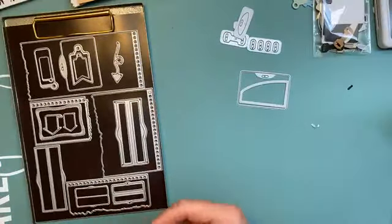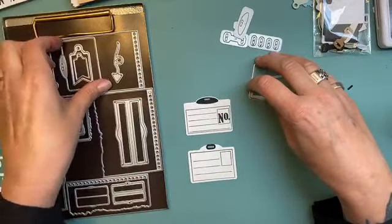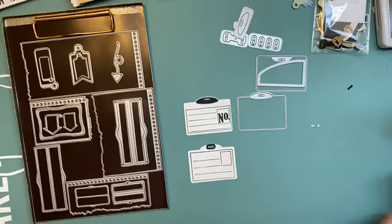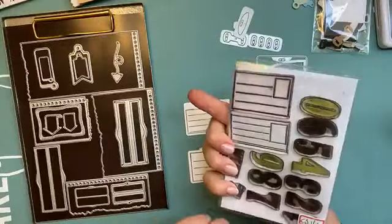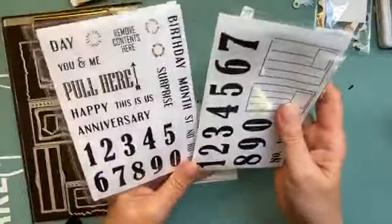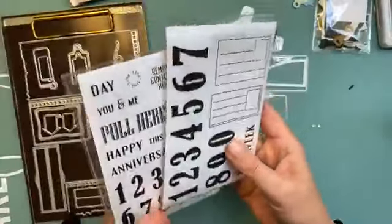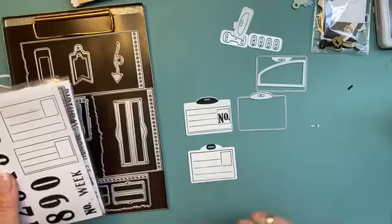And I forgot something else. I'm going back to the oval die again, this one, because this one also has matching stamps. And it's also from the same release. It's called number 161, and this was 160. And as you can see, we have got large and smaller numbers, and it all combines really well together. And you can stamp those two on the labels if you want.